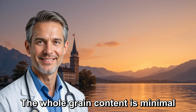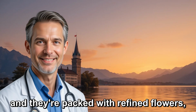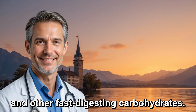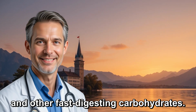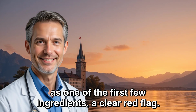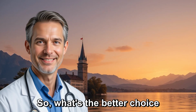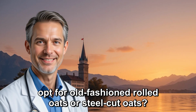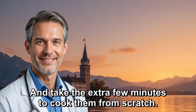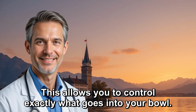Often, the whole grain content is minimal, and they're packed with refined flours, added sugars, corn syrup, and other fast-digesting carbohydrates. Some cereals might even list sugar as one of the first few ingredients. A clear red flag. So, what's the better choice? Opt for old-fashioned rolled oats or steel-cut oats, and take the extra few minutes to cook them from scratch. This allows you to control exactly what goes into your bowl.